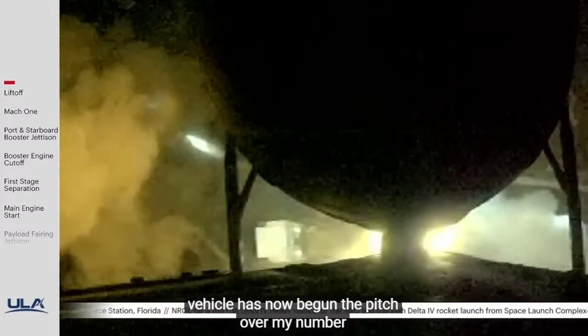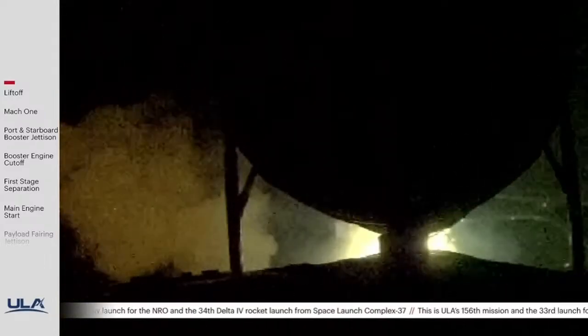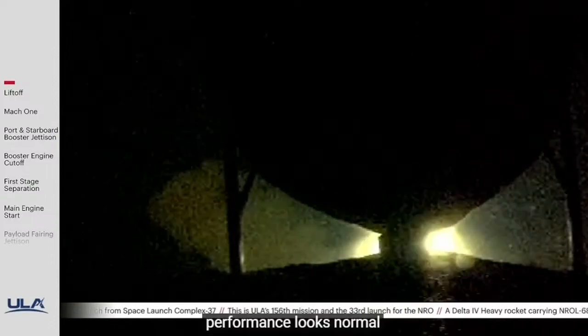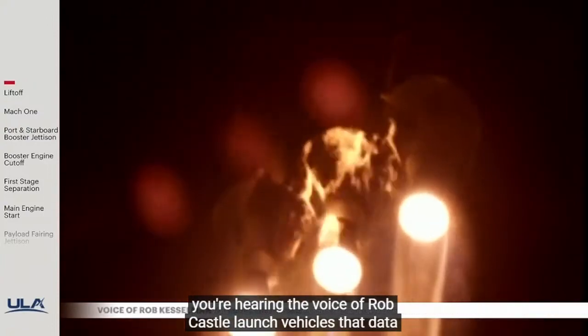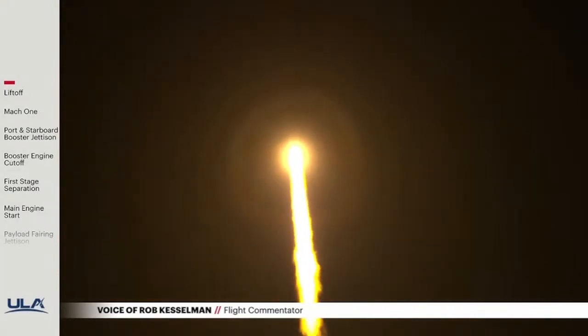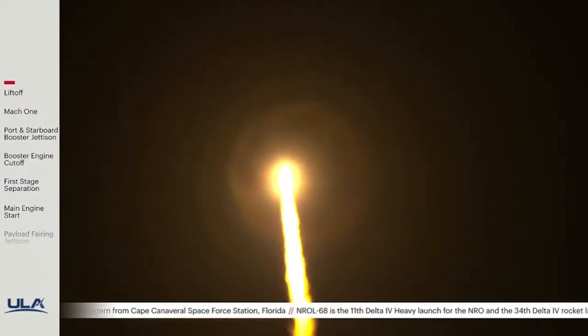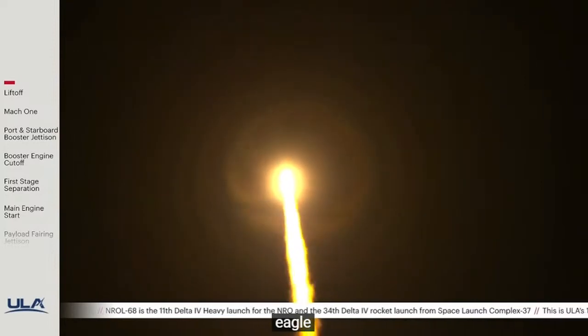Vehicle has now begun the pitchover maneuver. Now 25 seconds into flight, vehicle performance looks nominal. You are hearing the voice of booster flight commentator Rob Kesselman, now providing vehicle ascent data. Core booster has now reached the desired partial thrust level. Vehicle performance continues to look good.